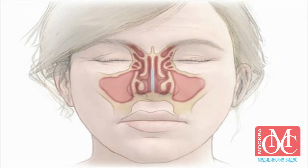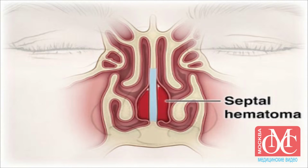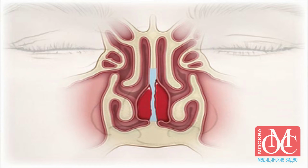This cartoon depicts a cross-section through the cartilaginous portion of the nasal septum. A septal hematoma is blood that collects in the space between the septal cartilage and the overlying perichondrium. This may deprive the septal cartilage of its blood supply from the overlying mucosa, leading to permanent sequelae. Thus, all patients with nasal trauma should be promptly evaluated for septal swelling.